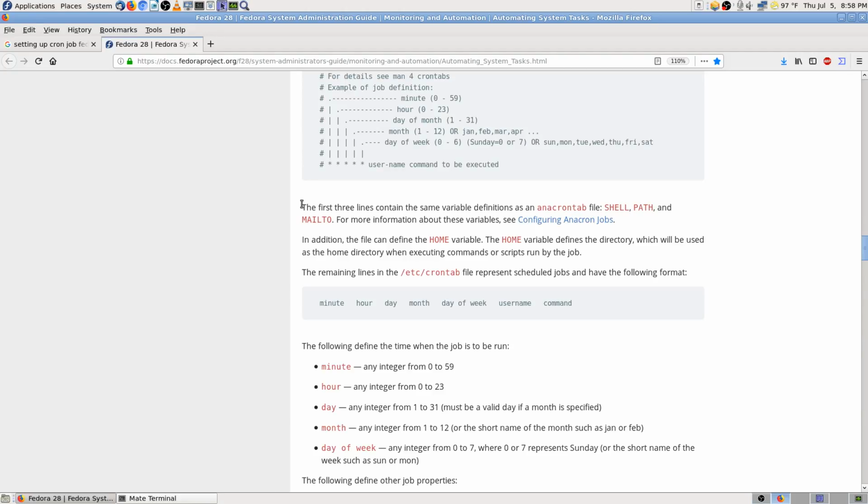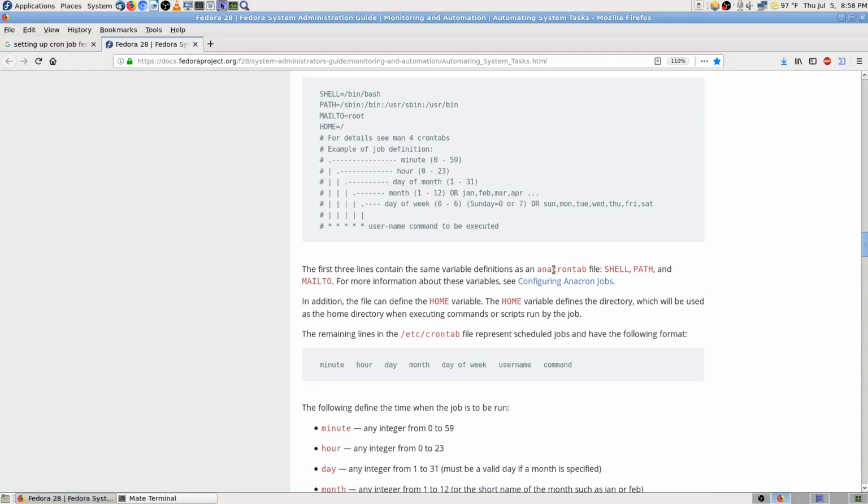But if it's hard, then I'll look for a GUI app. I already did look. I didn't see one in DNF, but I may open my old Fedora 14 machine and see if I can find those old apps, and then look for them in DNF. But we'll see. Okay, the first 3 lines contain a variable definition as an anacrontab. Anacrontab is the one, I didn't see that just now. I didn't think to look for it, but above it, it depends on what kind of job you want to run, whether you want to run an anacron job or a cron job. I'm going to call them that. I think that's how they say it.